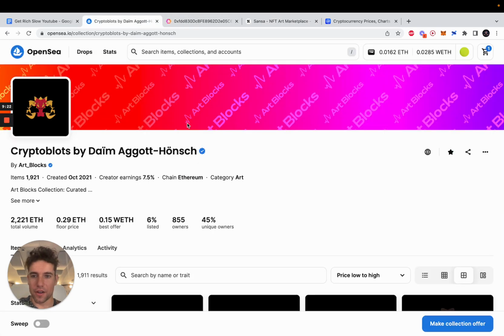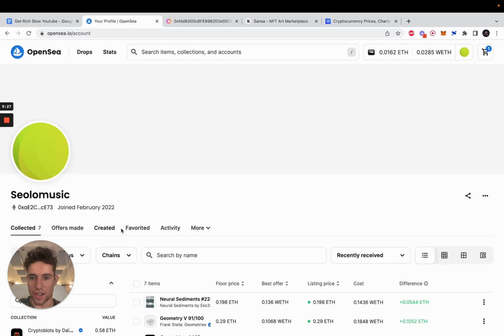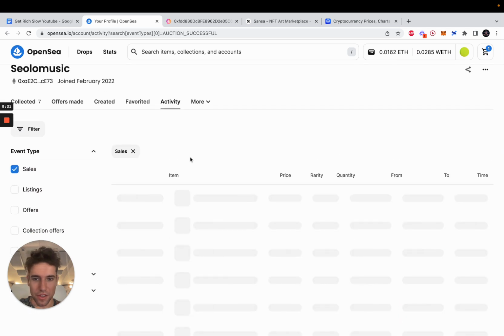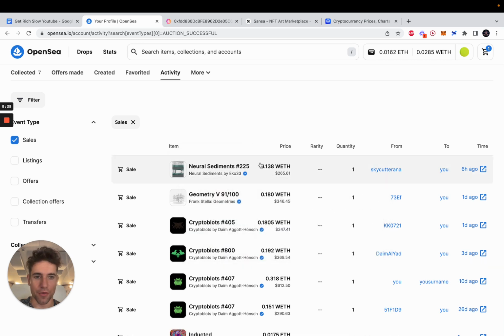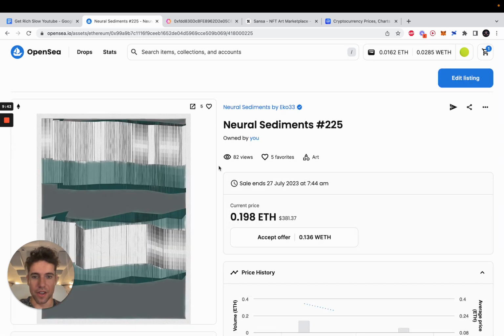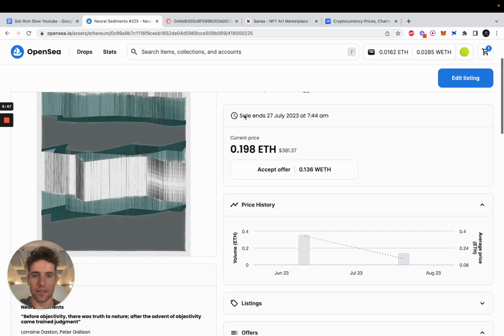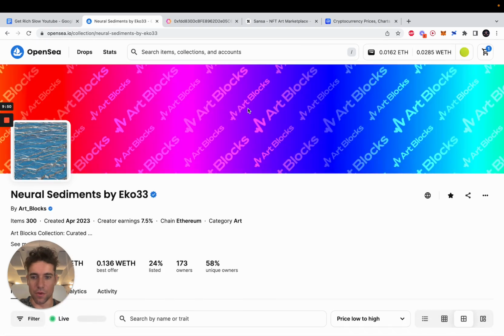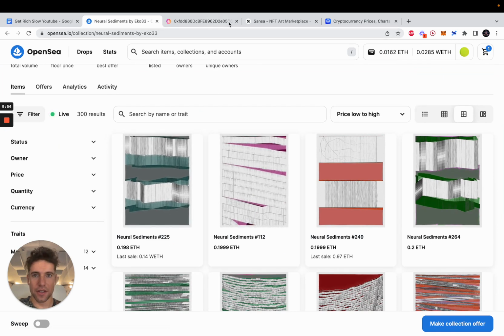Let's go back to my transaction history, just dive into it a little bit more, and you will see that I bought this Neural Sentiment recently for 0.138, sorry, and I listed it for 0.198, and hopefully I will be able to sell it soon as well.